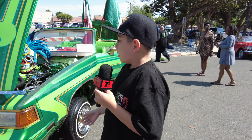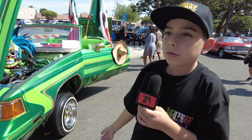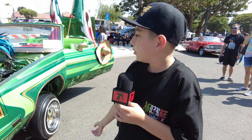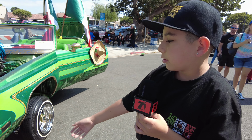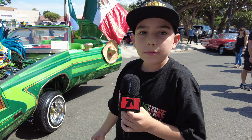What I want to do when I'm older, to this car, I want to put a full frame so I could do like three wheel and everything, because right now you can't do three wheel. And I just want to put a little bit more murals and get the front bumper and the back bumper in gold engraved.